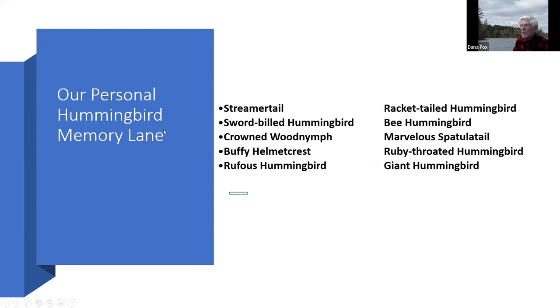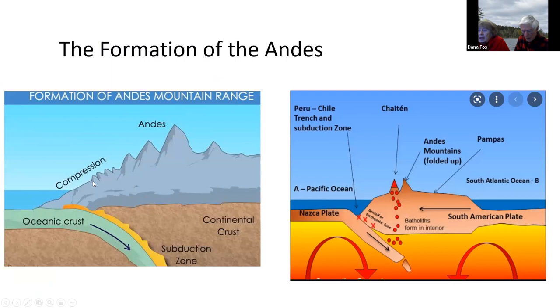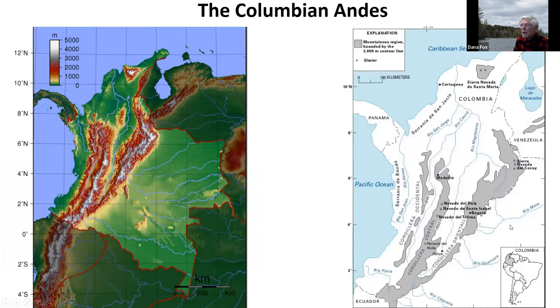Now we're going to start down our personal memory lane with these 10 species. And as Bob said, the formation of the Andes occurred when the continental crust and the ocean crust met and pushed up the mountains. You can see by this, particularly the right-hand piece, that the Andes are amazingly distributed in South America. Up here in Colombia, you have a three-pronged branching. Three ranges of the Andes in Colombia.